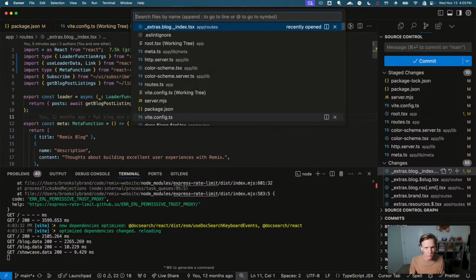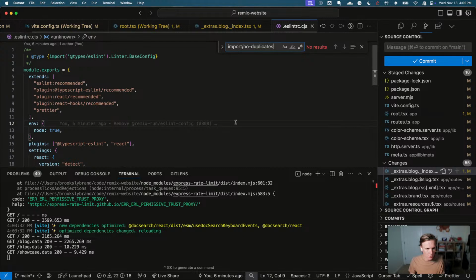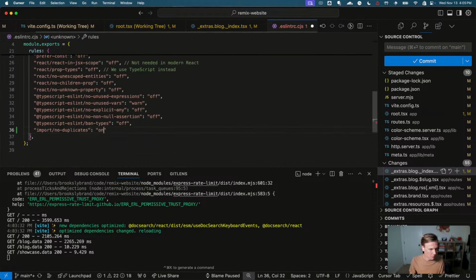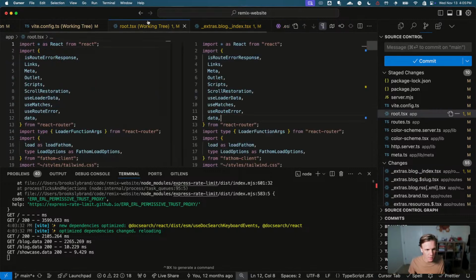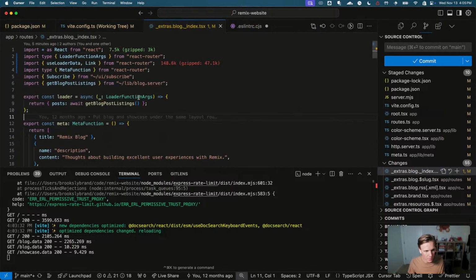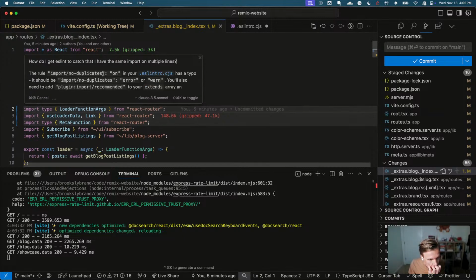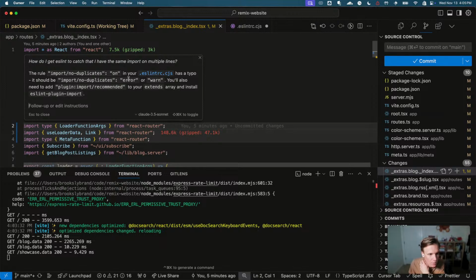I thought I had that. Oop, ESLint. Can I just turn that on? Oh wait, sorry, it said something else. This is a problem, honestly, that I have. Do I have to ask it again? Okay, import no duplicates, error or warn, plugin import recommended to your extends array and install this. Okay, so I need this, and then I need to install eslint-plugin-import.